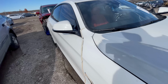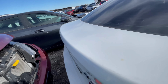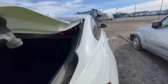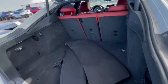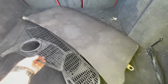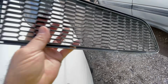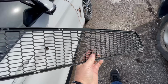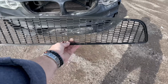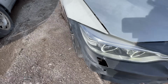Okay. It said the trunk was open. This is the Grand Coupe, and it's not open. There it is. Okay, I love how that opens. Here's your engine cover. Oh, here's the front part of your... Oh, yeah. So here you go. That would go right there. See? Okay, and then I guess the two side pieces would go right there.